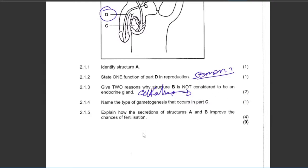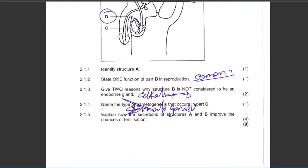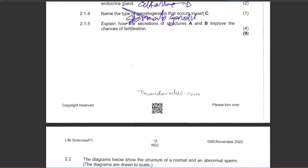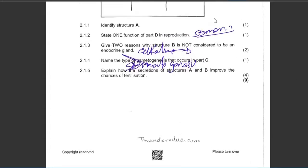Name the type of gametogenesis which occurs in C. Since it is male, it's going to be spermatogenesis. Then they're saying explain how the secretions of A and B improve the chances of fertilization. A is the seminal vesicle, and B is the prostate gland. Then you have to tell us the function of the secretion. A is the seminal vesicle, and it produces nutrients.